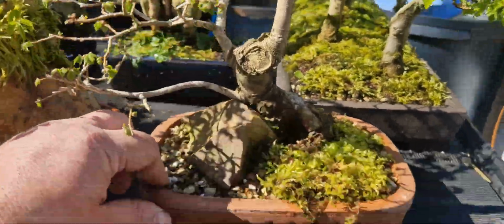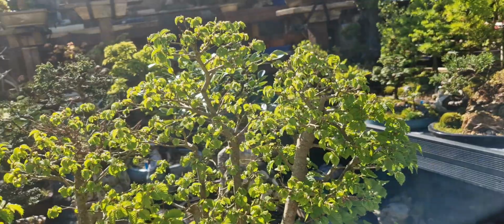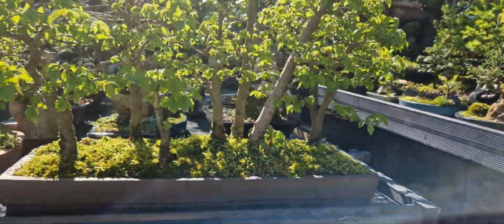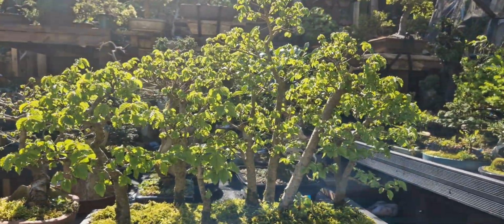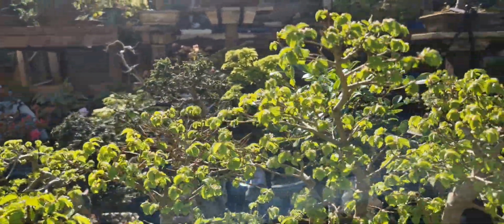Another elm we did a bit of work on, repotting it. I've got my elm forest here in the narrow pot. That's looking well, it's doing good. In a little while, I'll have to do a bit of trimming on that, to stop it shooting out big long branches.